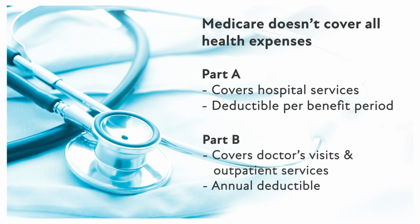For Medicare Part B, which covers doctor's visits and outpatient services, this has a reasonable annual deductible, and after meeting this deductible, you are typically responsible for a coinsurance amount of 20% of the approved cost. Now, these deductibles and coinsurance amounts can add up, especially if you require frequent medical services or hospital stays. So it's important to factor these costs into your retirement budget and explore alternative coverage options.